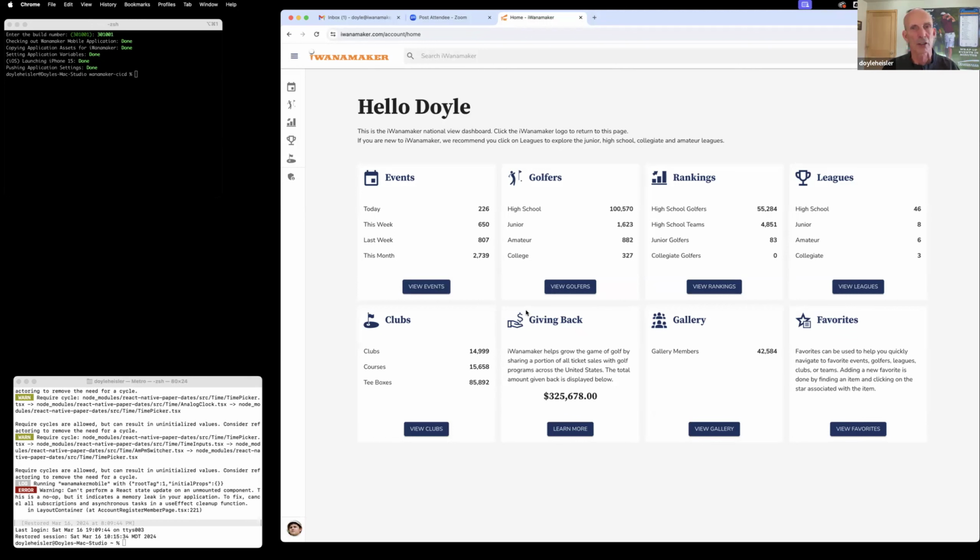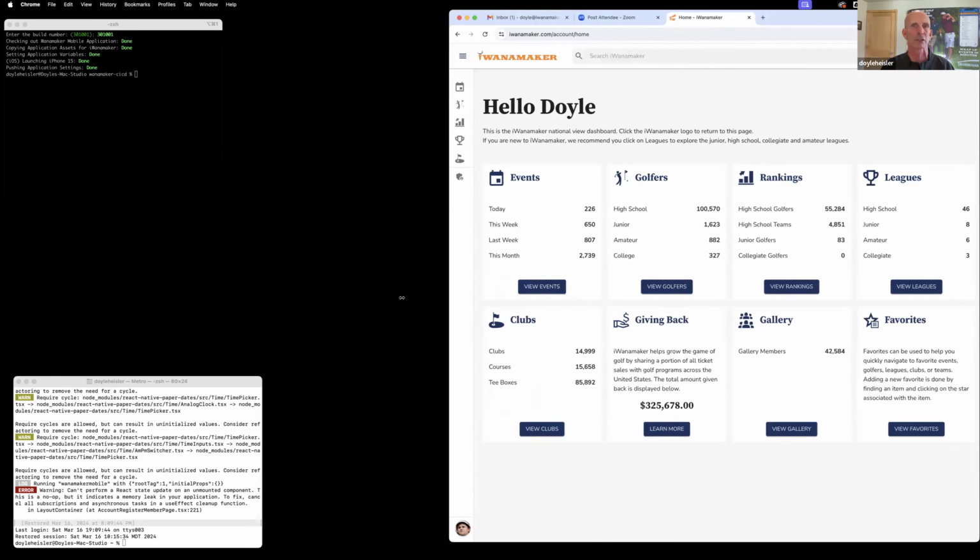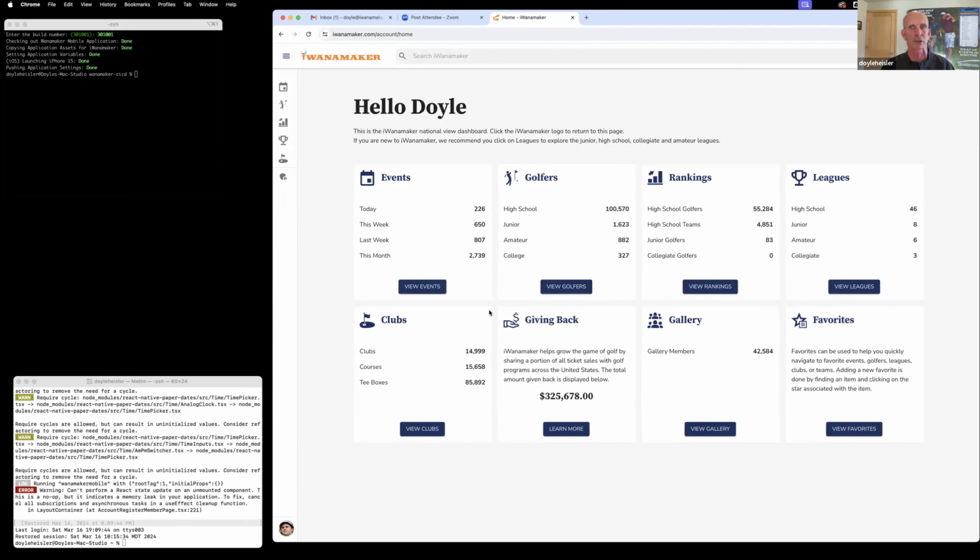The MSHSL Golf app, which is connected to this, has been rebuilt. So the first thing is responsive web design. You can see no matter what page I am on, everything changes as I make the screen narrower or wider. The other big thing we've done is the national view you're seeing here.